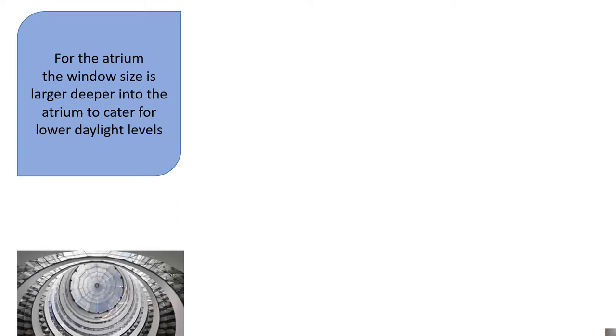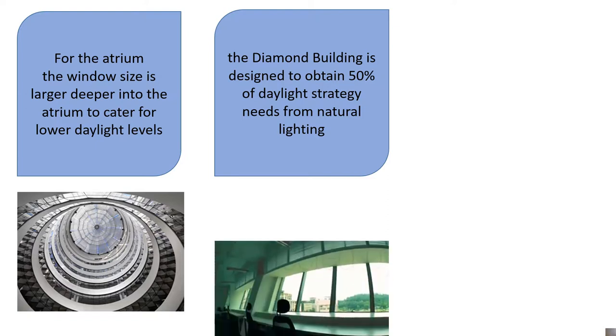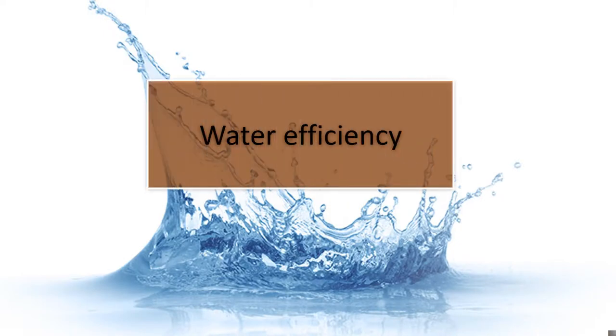For the atrium, the window size is larger, deeper into the atrium to cater for lower daylight levels. The Diamond Building is designed to obtain 50% of daylight strategy from natural lighting. For efficient lighting, T5 fluorescent tubes are used, while conventional buildings use T8 fluorescent tubes. The set point of the general lighting is reduced to 150 lux instead of 300 lux as required by MS 1525.